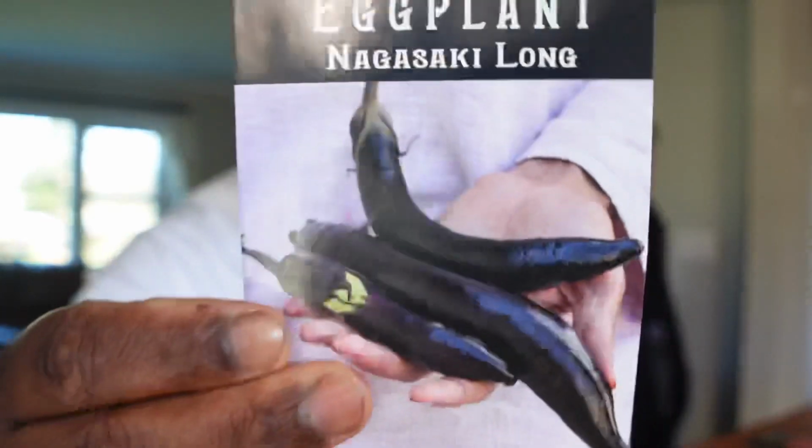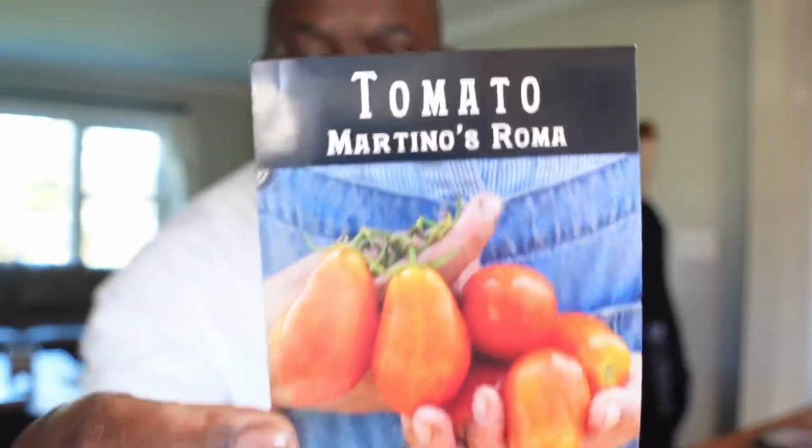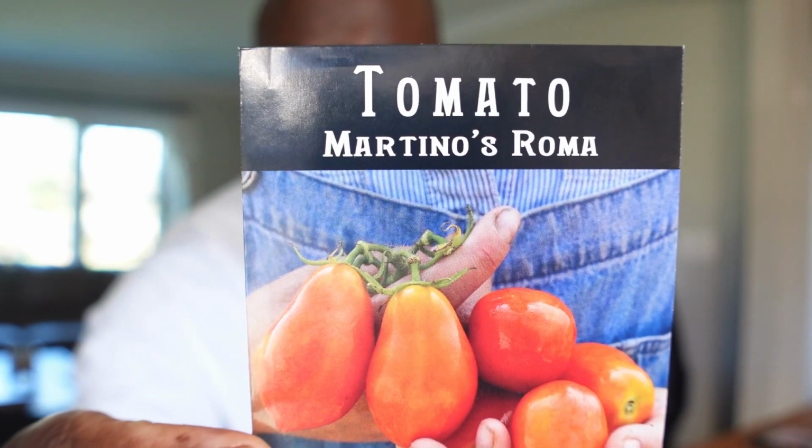It's like a long eggplant. They say it's good for gardeners. They'll appreciate the heat and humidity. It's good for chefs and home cooks. All right. Then, this is like an aroma tomato. I'm excited about this. Because I actually take these tomatoes and make tomato sauce out of them. So I can them. So it's fire.